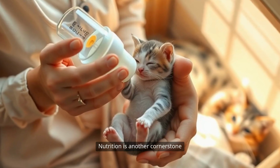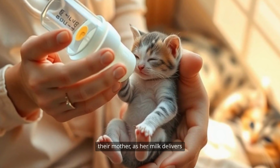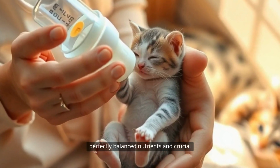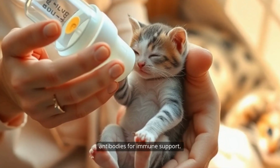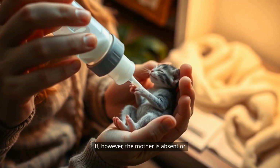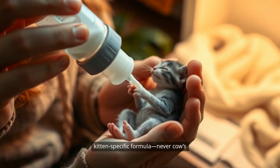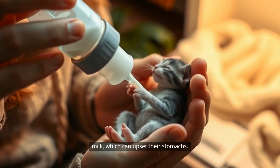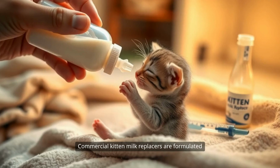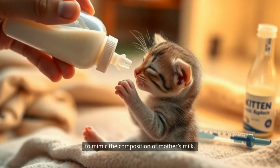Nutrition is another cornerstone of newborn kitten care. Ideally, kittens should nurse from their mother, as her milk delivers perfectly balanced nutrients and crucial antibodies for immune support. If, however, the mother is absent or cannot feed them, you must provide a kitten-specific formula, never cow's milk, which can upset their stomachs. Commercial kitten milk replacers are formulated to mimic the composition of mother's milk.